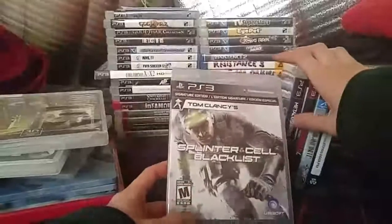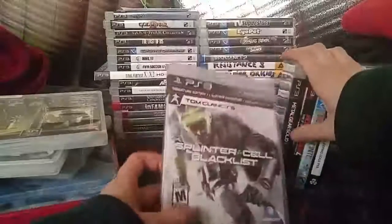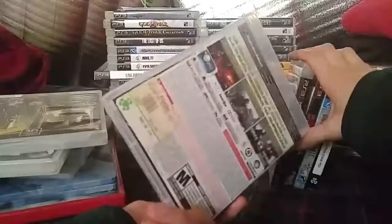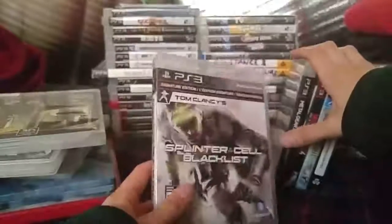Tom Clancy's Splinter Cell Blacklist. I got this for $2. Have yet to really play a Splinter Cell game. I tried the first game out on PC. I kind of stopped playing it after a while, though.